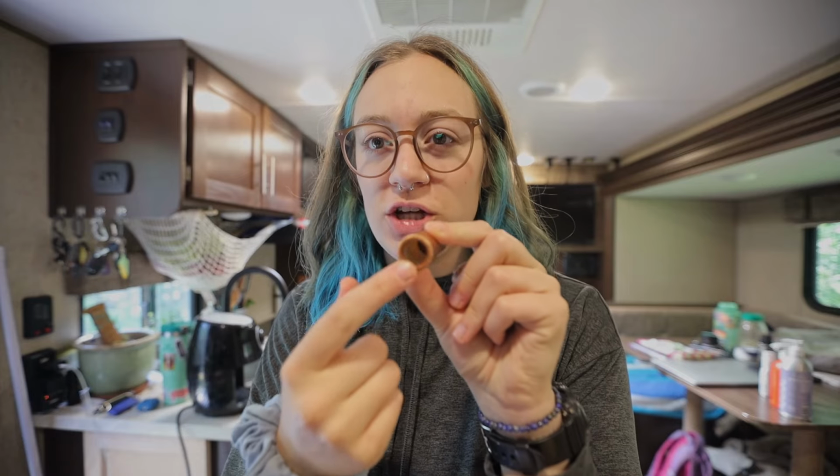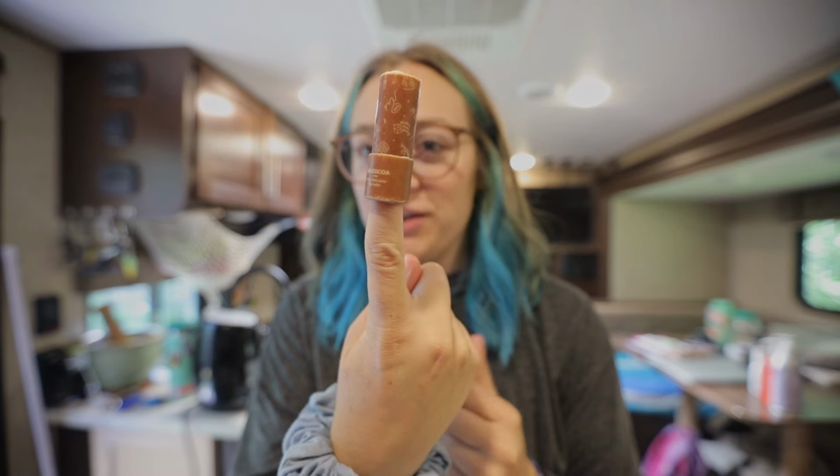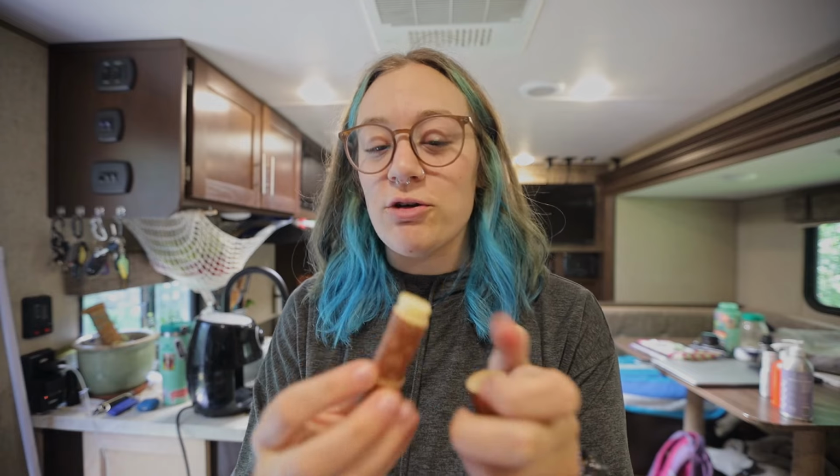The cons, I prefer their other flavors. This is cocoa and it literally is chocolatey. It's a little on the hard side. So if you're in a really cold climate, this probably doesn't work for you. And I think my biggest con is this is how you push it up. You're supposed to just use your finger and push it up like an ice cream pop. My finger doesn't fit in there and I don't really have big fingers. So I have to use my pinky, but then my pinky is getting too short where I can't really push it up. And it also takes a lot of effort. So it kind of hurts my finger to push up.